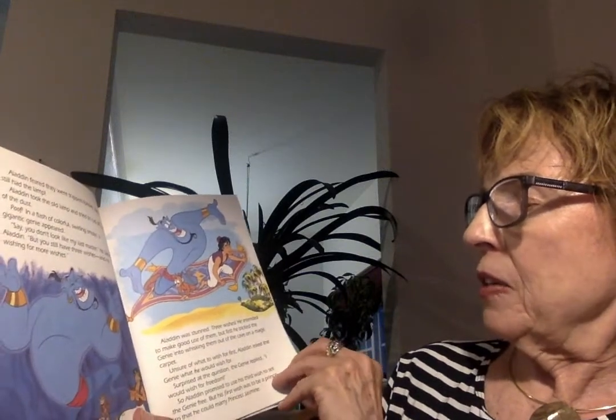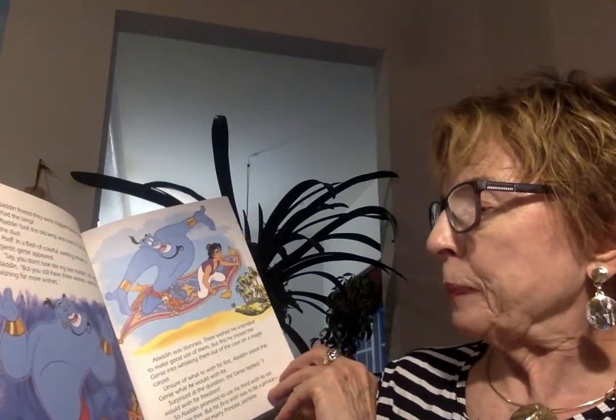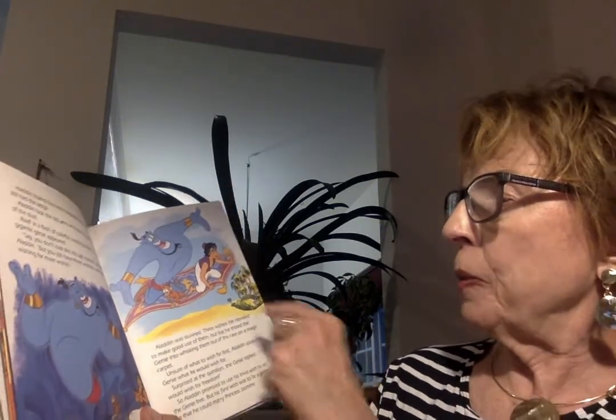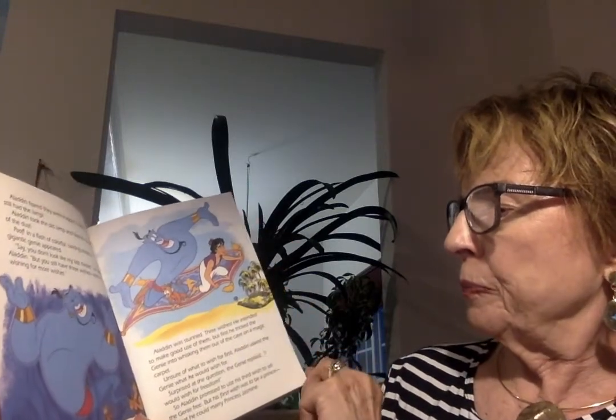Aladdin was stunned. 3 wishes. He intended to make very good use of those wishes. But first, he tricked the genie into whisking them out of the cave on a magic carpet. Here's the magic carpet. We've got the genie, Aladdin, and Abu.